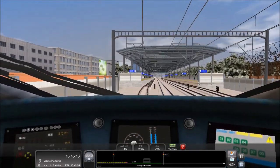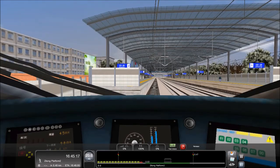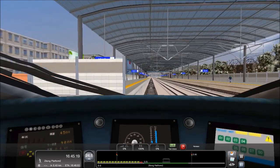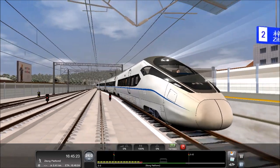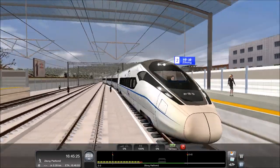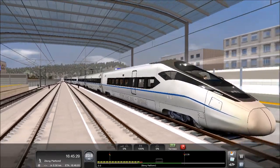There we go. So yes, if you're not inside the cab of this one, you don't pay attention and then you have problems, but whatever. At least we don't have to be here at a certain time or anything like that. So yes, I love how the headlights have got their beams on them.